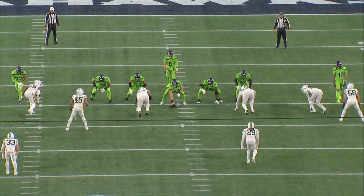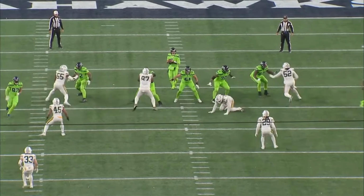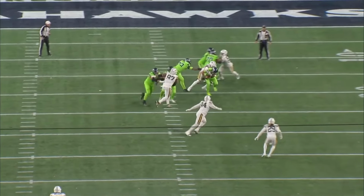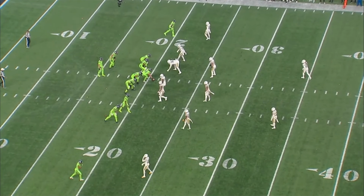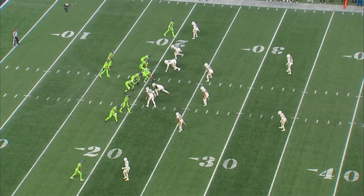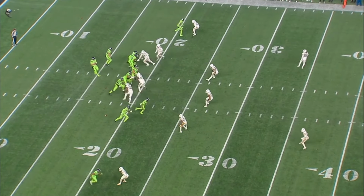So we'll see it again from the end zone angle. Good burst to the outside. Drives through, fights inside. Gets a sack on Howell. Next play, Enigbare down here at the bottom again. And we'll watch this through.